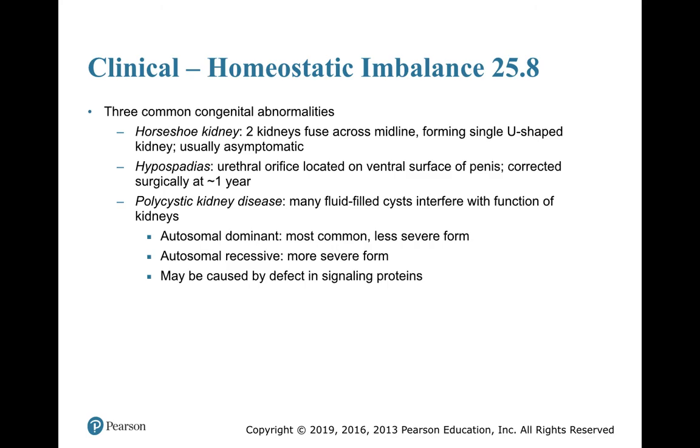There are a number of genetic reasons for this. The autosomal dominant form, so only one copy of the gene is needed, unfortunately is the most common, but it is the least severe. Autosomal recessive, where you have two bad copies of that gene, is more severe. And all of these can be caused by a defect in signaling proteins, we believe.